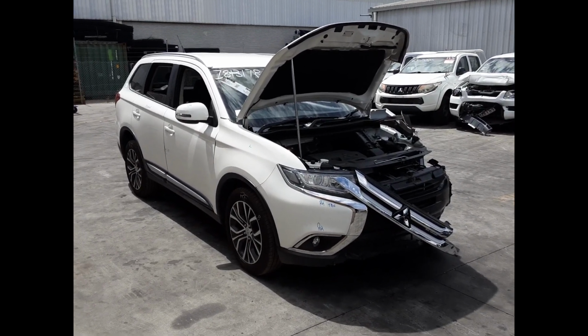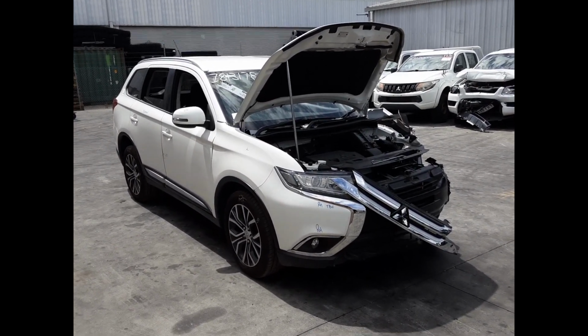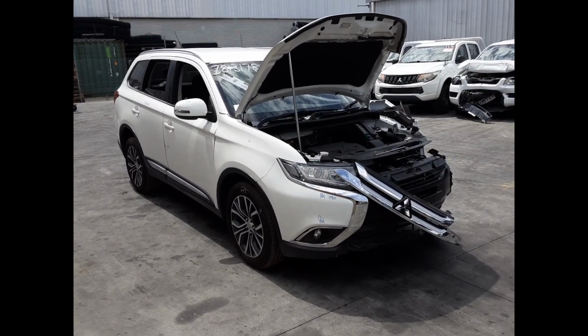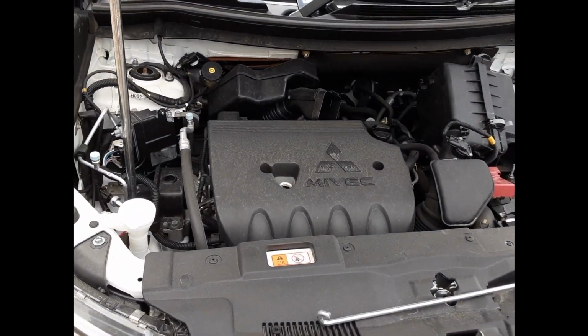Hi, this is Chris from Total Parts Plus, and today we have a 2015 Mitsubishi Outlander XLS, stock reference number 5340. The shape runs from the 10th month 2012 through to the 7th of 21. It has a 4J12 2.4 litre 4-cylinder petrol engine backed by an automatic all-wheel drive transmission.